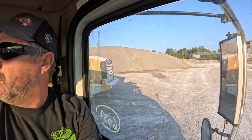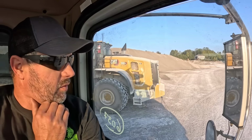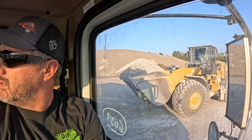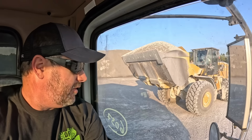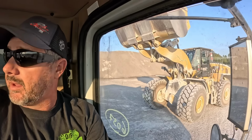All right, guys, this will be our last load of number five. We'll get these dumped behind the building. We'll come back and get a load of 23s. Finish capping off the yard. We're not capping off the yard. We're capping off the road.